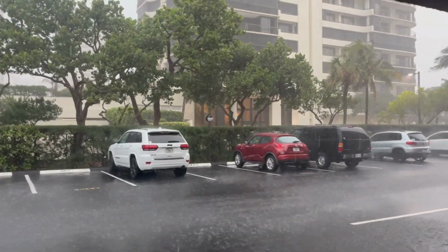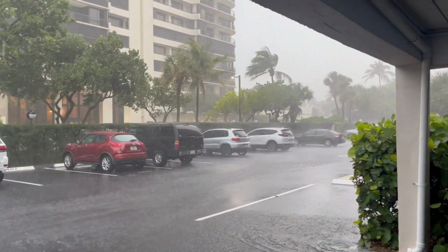Because we get some pretty heavy rains down here. If you have an outside parking space and it's not even close to the door, you're going to be running through the rain to get there, but it's only water, so I guess you'll be all right then.